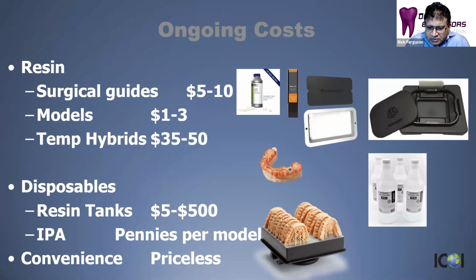Every type of printer is going to use some sort of disposables. So this typically is resin tanks, and on some resin tanks there's a film at the bottom that you can change yourself. Those tend to be the lower cost consumer level printers like the Sonic Mini. To change that film is about $5.